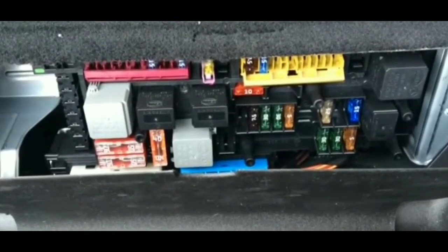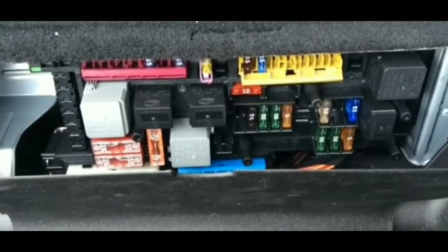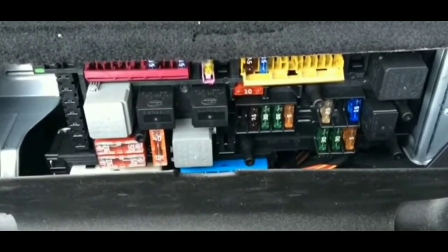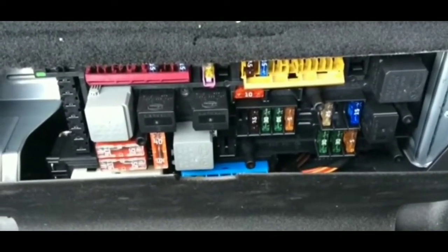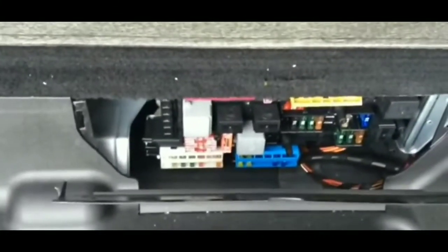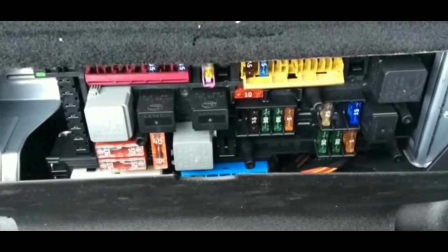The third thing that could cause this issue would be if you had a parasitic drain, which could pretty much run down your auxiliary battery or your batteries. That could cause that issue. So pretty much what happens is you might have, like, internal lights or cabin lights that are left on, or there could be a short in your electrical system.